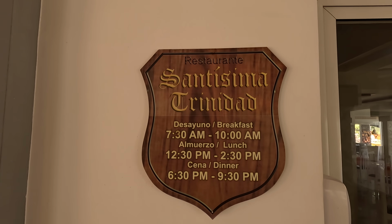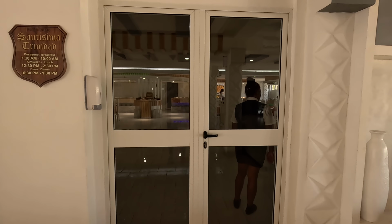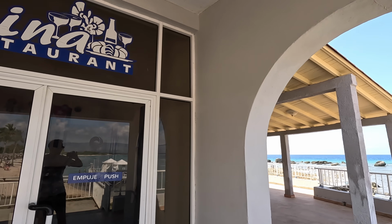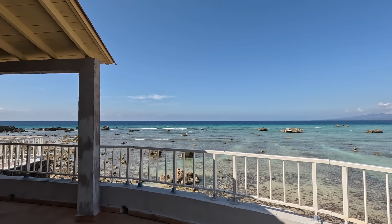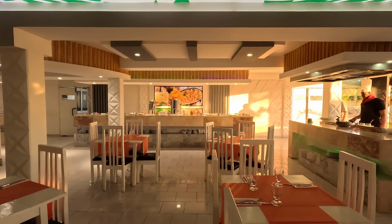Right behind check-in, you'll notice that's where the main buffet is. This resort has a main buffet and an a la carte, but because it's in between season, the a la carte is not open today. I think it's called Lina. It's an Italian seafood restaurant located on the ocean. Anyway, the buffet today, I just went and checked it out.